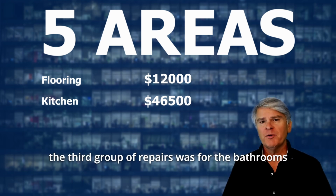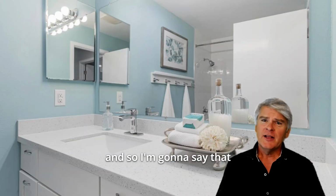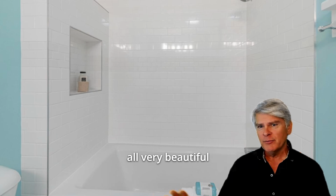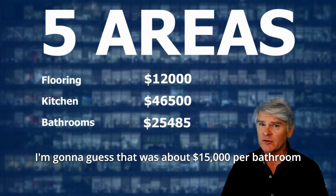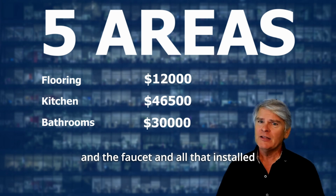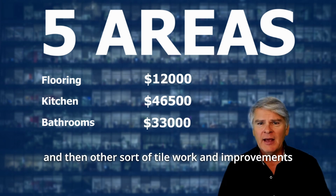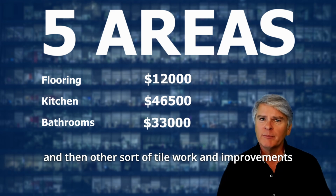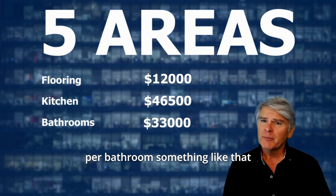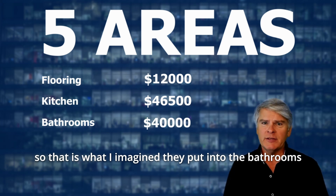All right, the third group of repairs was for the bathrooms. There are 2 bathrooms, and they were both remodeled. I'm going to say that the new shower and tub enclosures, all tiled, all very beautiful, was about $15,000 per bathroom. And then the new vanities with the sink and the faucet and all that installed, probably somewhere around $1,500 per bathroom. And then other tile work and improvements, maybe some electrical, an extra $3,500 per bathroom, something like that. So that is what I imagined they put into the bathrooms.